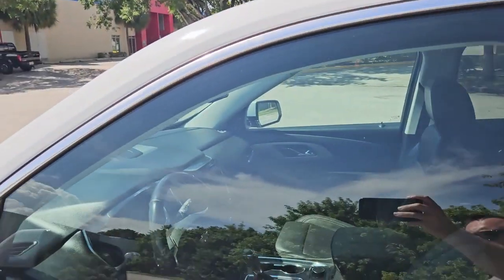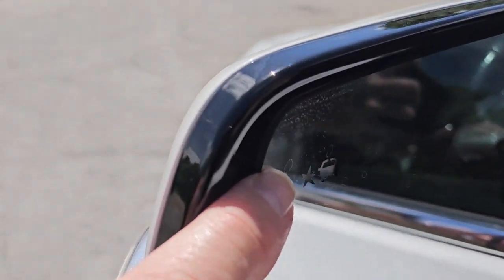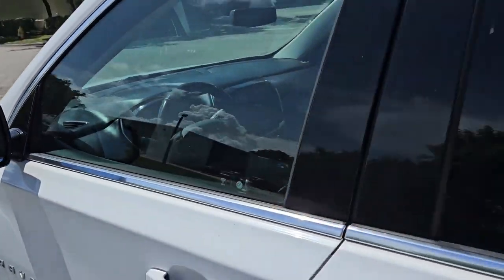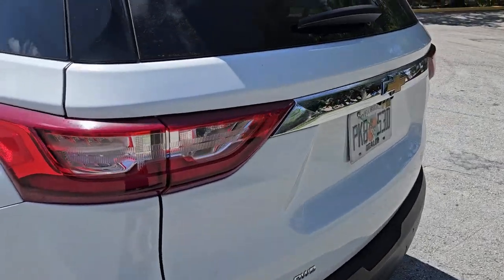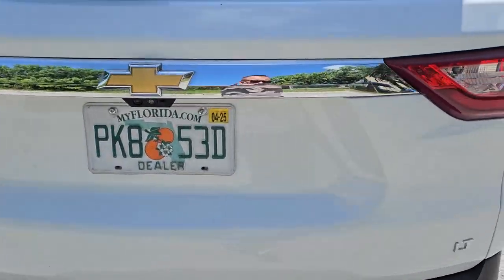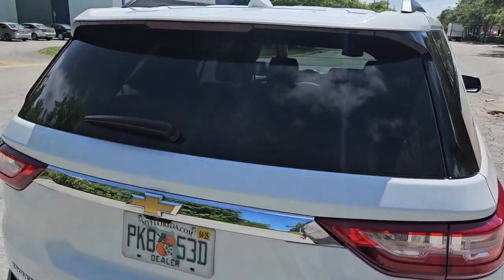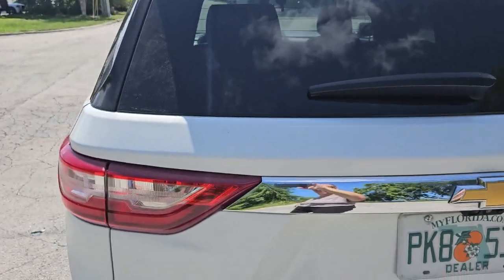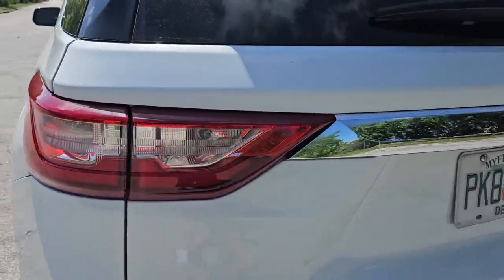Moldings look good, glass is in good shape, very nice condition. This one has a lane assist, so it has a little thing that lights up there in the mirror, letting you know when somebody's there next to you. Okay, rear hatch looks nice, really in great shape. Glass is in good condition. Take a look at the lights, close up on the lights here. Really nice.